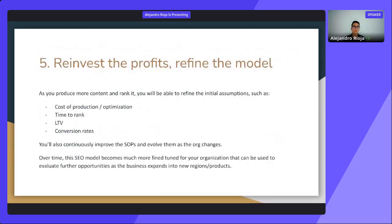Lastly, the last step of the process is to really reinvest and refine the model. As we start to produce more content and we start to rank it, we will be able to refine the initial assumptions, such as how much time and cost does it take us to optimize and produce a blog post? What is the LTV? Are the oranges segment more valuable than the berries now that we have some more data? What are the conversion rates? Do those still hold, the ones that we originally had?